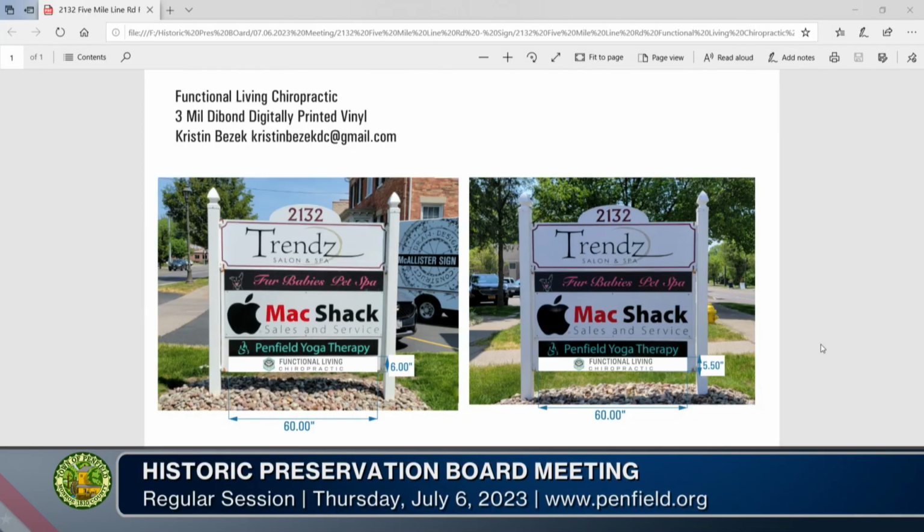I'll just do a quick run through. This sign panel is located at 2132 5 Mile Line Road, and the proposal is for that bottom panel with the white background that says Functional Living Chiropractic with the logo to the left. It's just the sign panel itself. The sign is already existing. The proposed panel is 60 inches by 6 inches, and it's on that lowest slot. It's freestanding in front of the building.